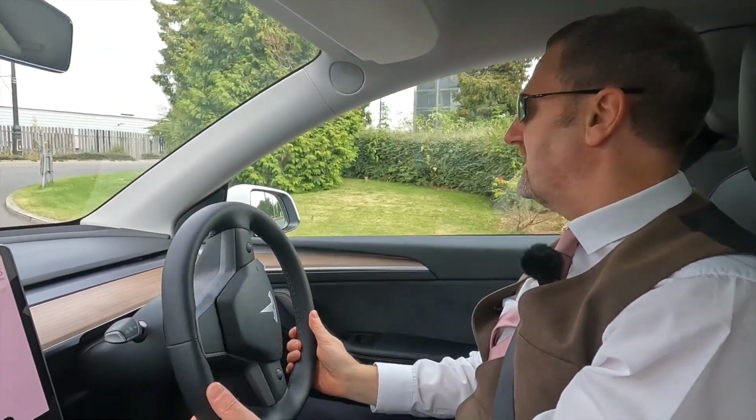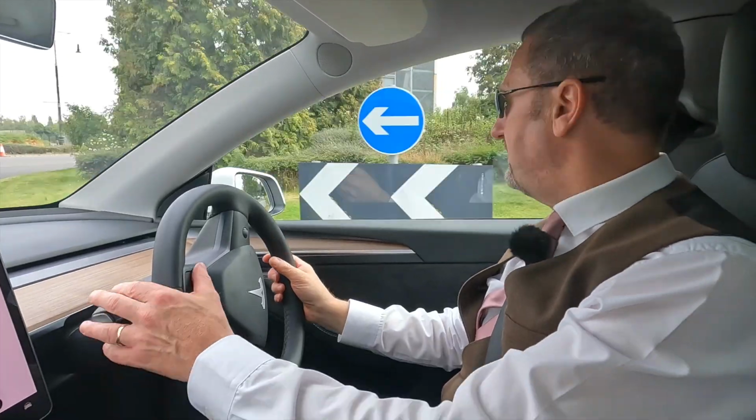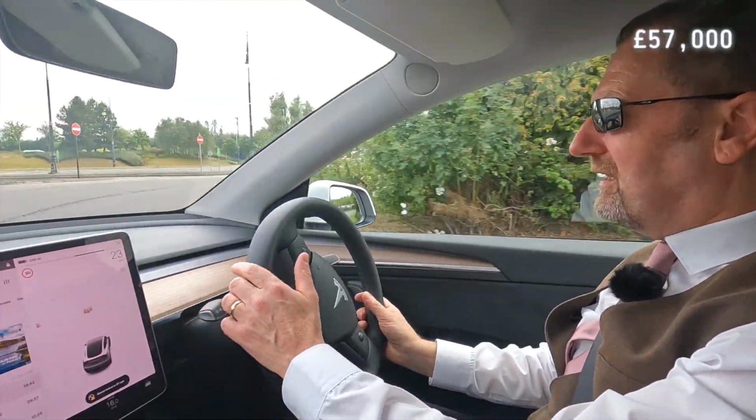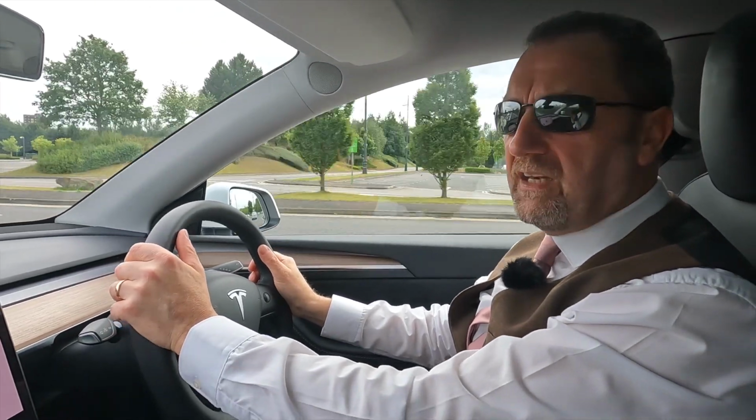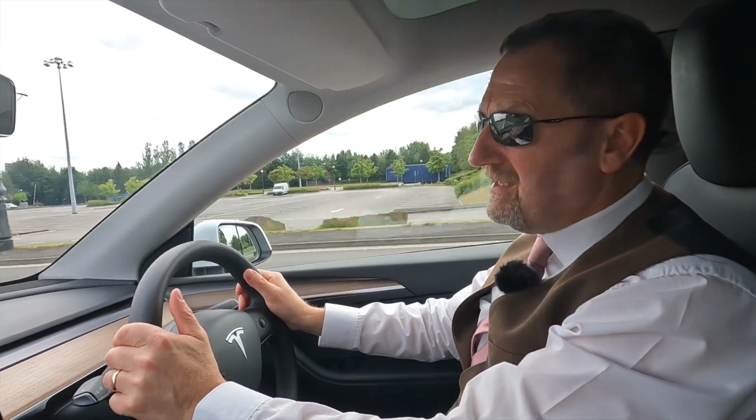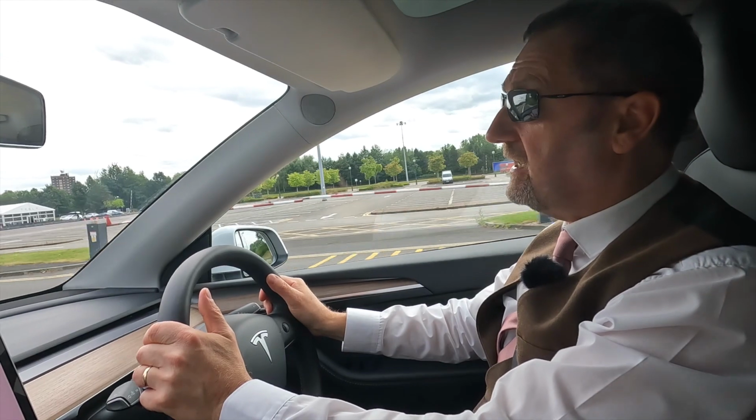It's certainly a really interesting car, and it comes in around £57,000, and of course it sounds like a lot, but your Mach-E GT long range is in the same kind of ballpark price. This is a properly quick car, I have to say, a really quick car.